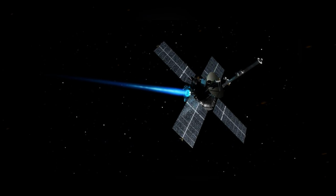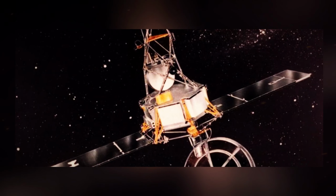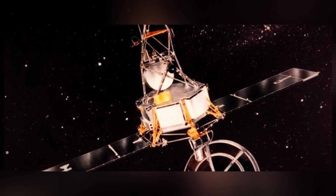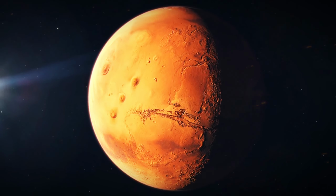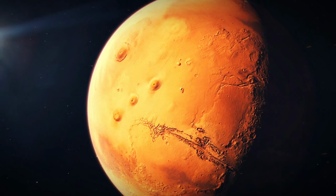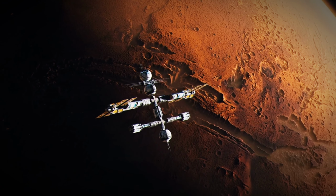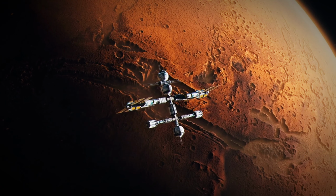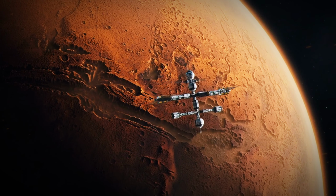The first significant exploration came in 1965 when NASA's Mariner 4 sent back images that shattered the dream of lush Martian forests. Instead, Mars appeared dusty, barren, and desert-like. But humanity didn't give up. The Viking missions in the 1970s successfully landed on the Martian surface, searching for signs of life. Spoiler alert, they didn't find much.